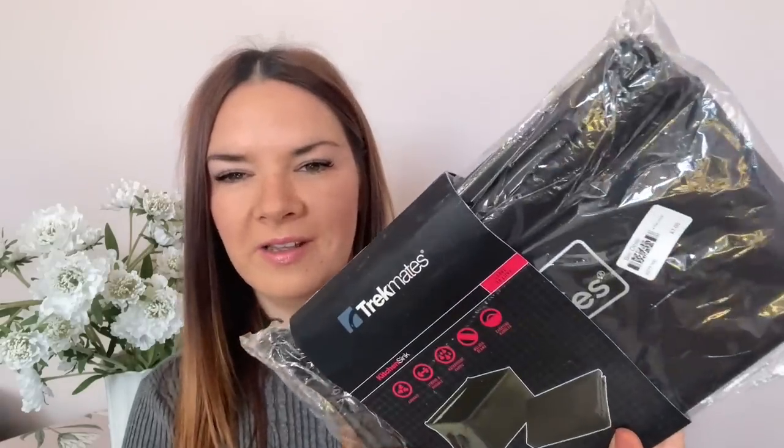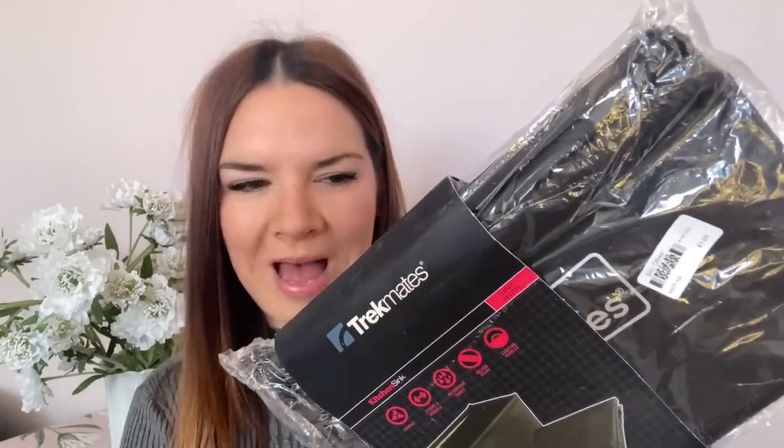And then this one was £1 as well. I think it's slightly smaller, but these are brilliant when you're camping, aren't they? So you can just fill up a couple, and then you've got lots of drinking water and fresh water. So two of those, they were £1 each, and then I saw this and thought it looked brilliant for camping. So this was £1. It's the Trek Mates.